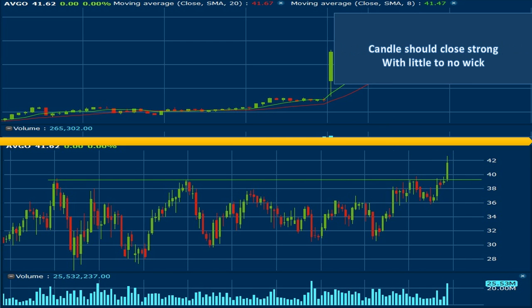Now, the candle should close strong with little to no wick, meaning, obviously, you want a green candle closing near the high. Now, when these candles give some back, it generally means that there's some question as to how sure people are that this breakout is going to work.